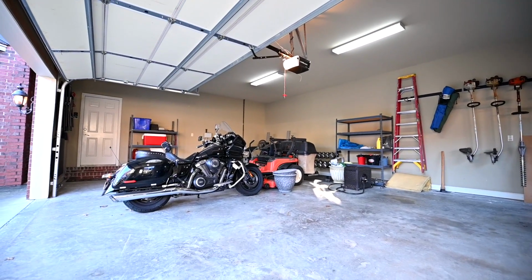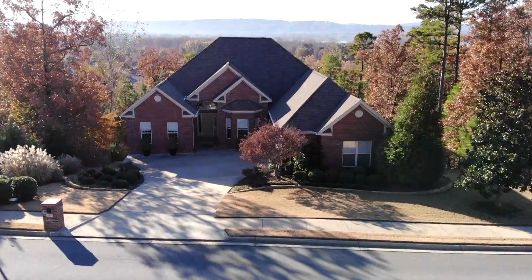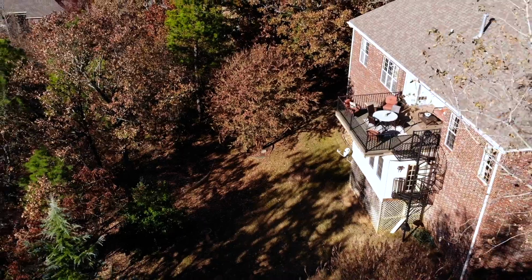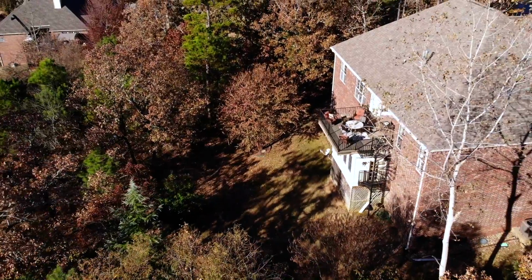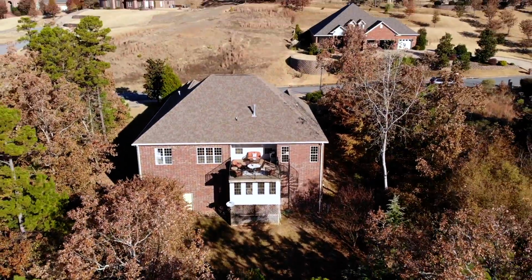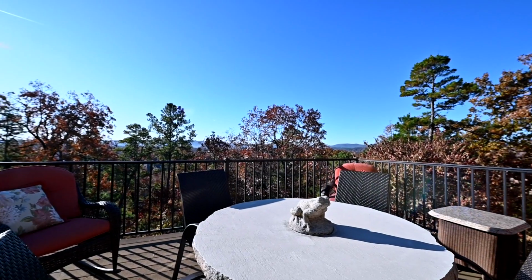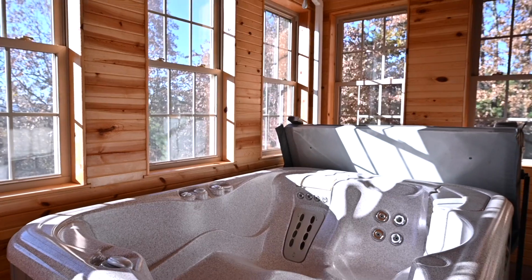Outside, you'll find an oversized garage perfect for all your toys and tools and a professionally landscaped lot with irrigation. But maybe the best for last is this beautiful deck for entertaining and taking in this amazing view. Below the deck, you'll find a sunroom with a hot tub.